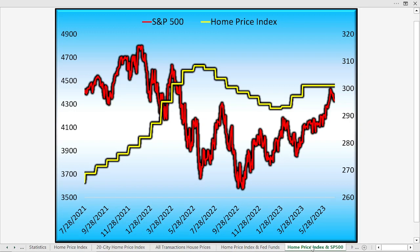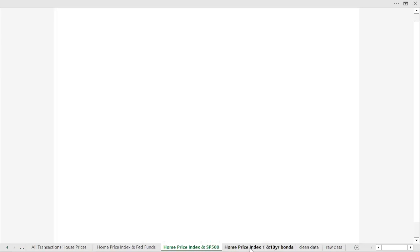Here in red, we see the S&P 500. As the home price index rose, the S&P 500 started to fall. It doesn't really make sense. The home price index is reflected in part in stock prices, but the fact of the matter is the S&P 500 takes into consideration a lot more than just the home builder stocks. But as of late, stocks have risen along with the home price index. So it'll be interesting to see which way both of these markets decide to turn.